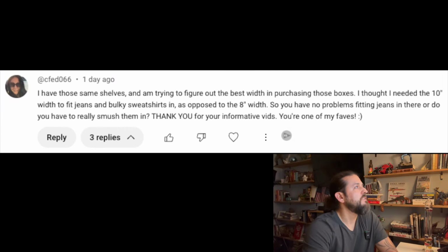Next question. CFed066 asks: I have those same shelves, and I'm trying to figure out the best width in purchasing those boxes. I thought I needed the 10-inch width to fit jeans and bulky sweaters in, as opposed to the 8-inch width. So do you have no problems fitting jeans in there, or do you really smush them in? Thank you for the informative vids. You're one of my faves. Well, thank you very much for that.